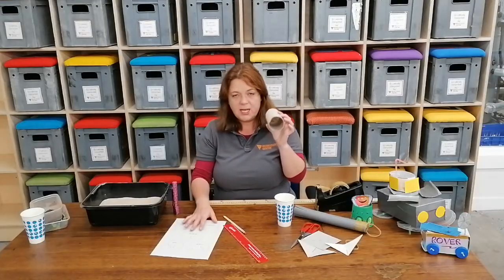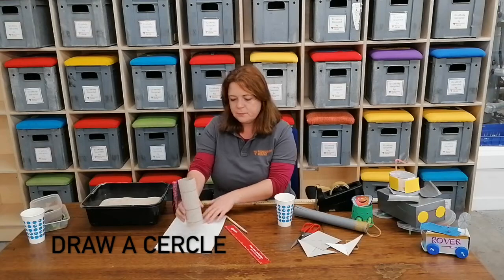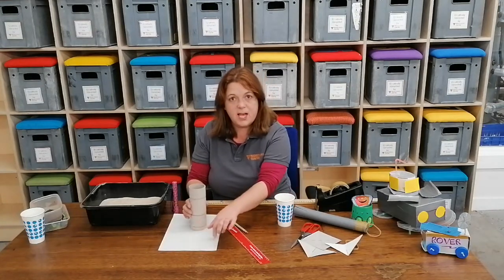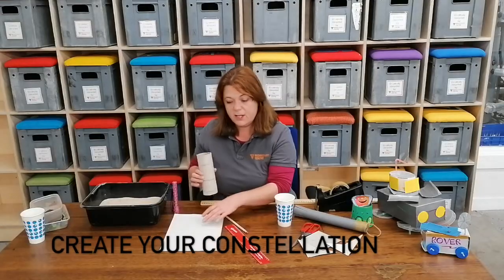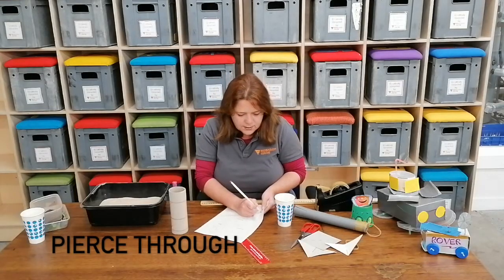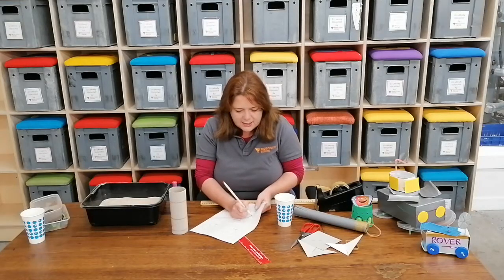If you're using a kitchen roll, what you can do then is get a piece of paper and draw a circle around your kitchen roll here. That's good, and you're going to create your constellation within that. So here's a few that I've done up here. You can actually create loads of different constellations and give them all names as well. Then you're going to take a sharp pencil and pierce through the constellation that you've drawn to create the stars.